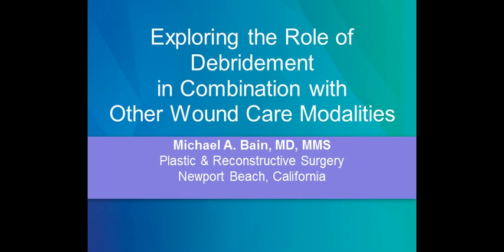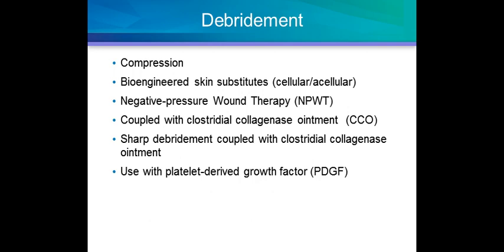So as a straight clinical person, I look at compression, which we all do on a weekly basis. Oftentimes the nurses do the dressing changes with or without a physician present. Multilayer compression, as we all know, is the mainstay of treatment for both lymphedema and venous patients. Weekly sharp debridement is performed at that time. There's no direct evidence for use of Clostridial collagenase ointment with it. Anecdotally, however, it does work.